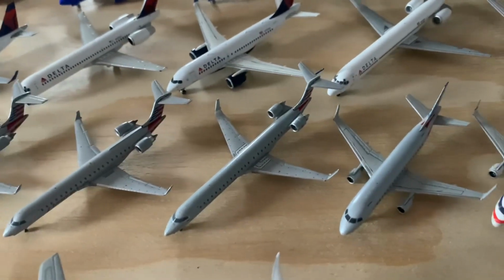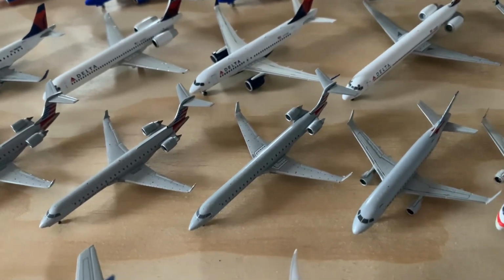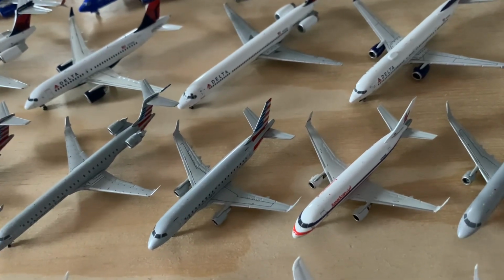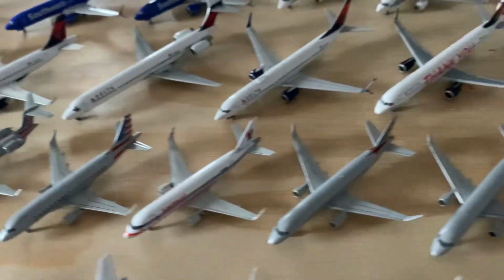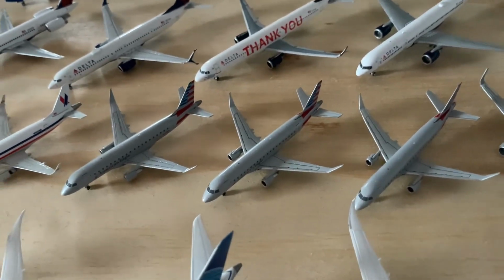We then have my American Eagle CRJ 900, which I have actually customized a little bit just to fix it. We then have two American Eagle Embraer 170s. One of these is in the regular livery and one of these is in the Envoy Retro livery. We then have three American Eagle Embraer 175s. All of these are the new release.